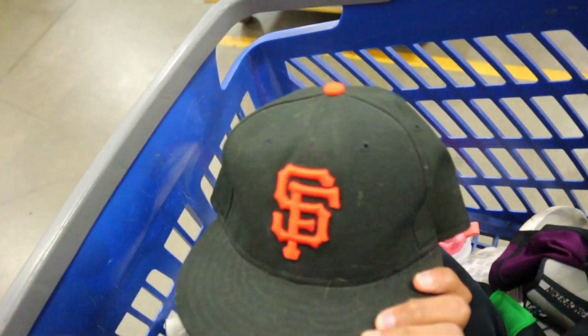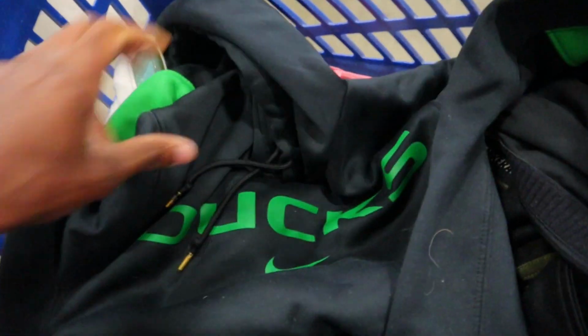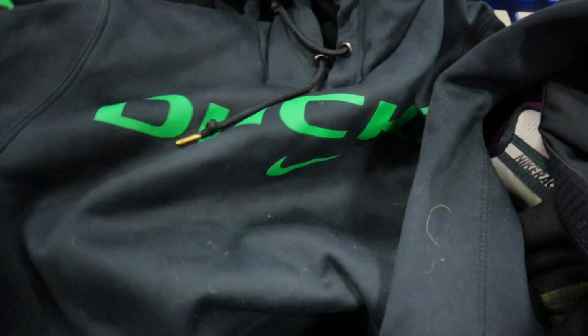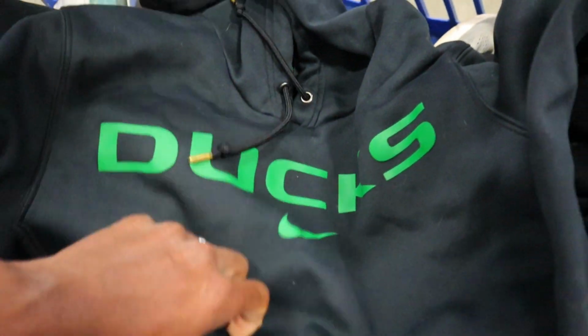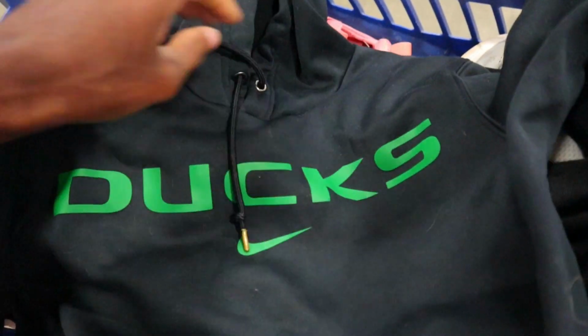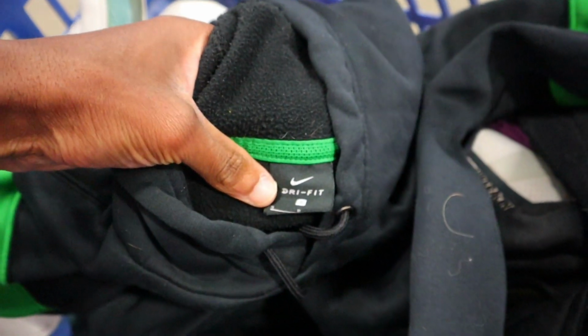Definitely at the bins. And then lastly, we got this Nike Oregon Ducks thermal sideline hoodie right here in the black and green colorway. Definitely can fit this one right here, but I think I already have like 10 or 12 duck hoodies in my personal collection. So I'm gonna go ahead and pass this one off to the next fan, but easily should be able to get somewhere around 30 bucks for this one right here. So not bad on like a $2 investment.